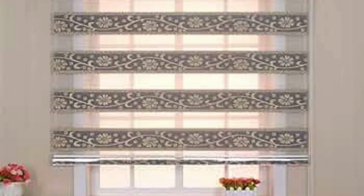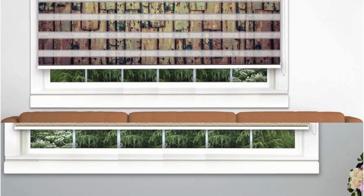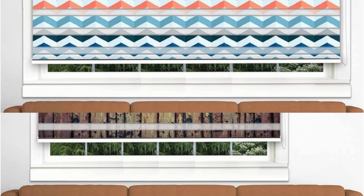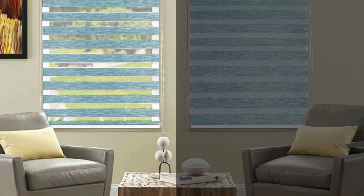Vertical blinds are a classic window treatment option known for their versatility, practicality, and timeless appeal. These blinds consist of vertical slats that hang from a track at the top of the window, allowing you to control both light and privacy with ease. Vertical blinds are available in a variety of materials, including fabric, vinyl, and aluminum, giving you the freedom to choose the perfect option for your space.